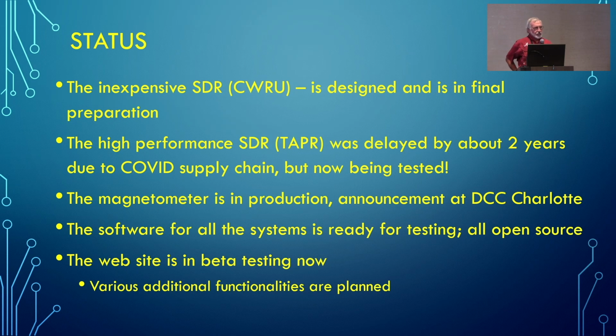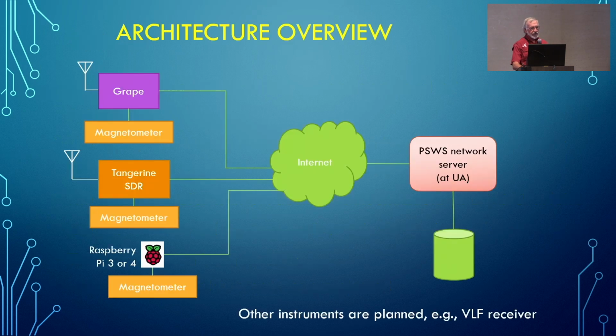So there is also a TAPR-designed magnetometer. Those have been designed, developed, tested, and I think they are in production now and in final testing. There's supposed to be more information about that at this conference. The software for all these systems is in the testing stage, and it's all open source. The website is in beta test now, and when you look at this website, you'll see there's still some things missing, still some things that are buggy. That's why you beta test.